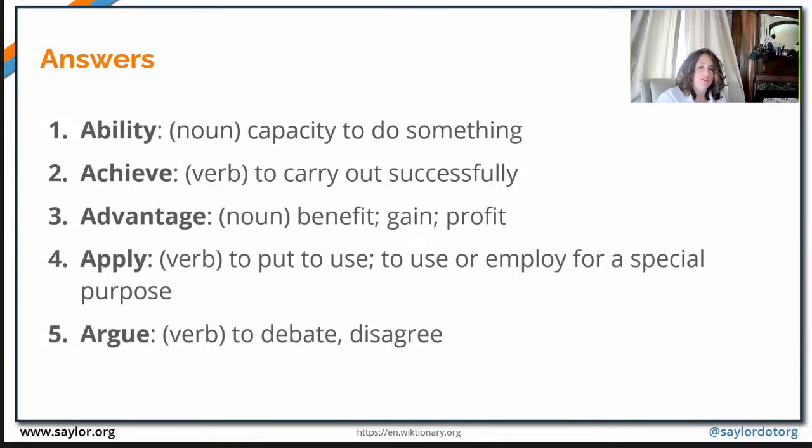Apply, to put to use, and I think someone said use, so that's what I'm saying, you're doing a great job in getting the right definition there. Also means to use or employ for a special purpose. And argue, to debate and disagree. So we have that as another word that you can take a look at and see what it means, and also compare it in a dictionary and the thesaurus as well.